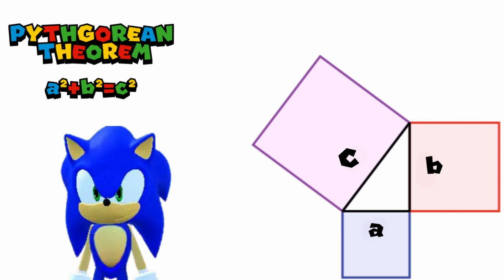Other forms of the theorem. If c denotes the length of the hypotenuse and a and b denote the lengths of the other two sides, the Pythagorean theorem can be expressed as the Pythagorean equation: a² + b² = c².